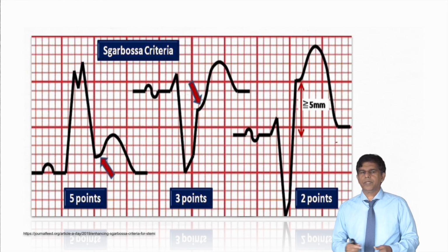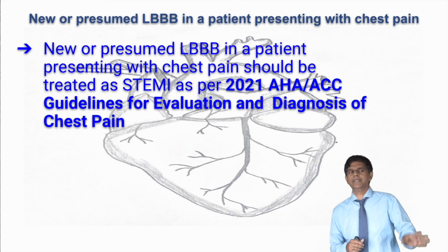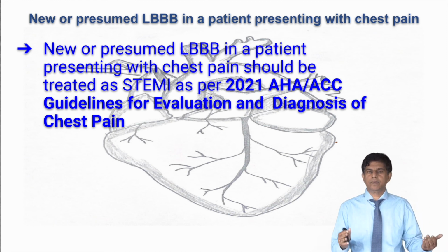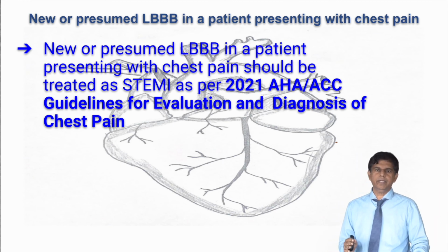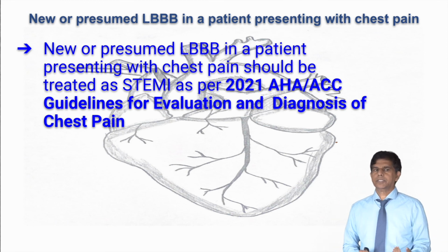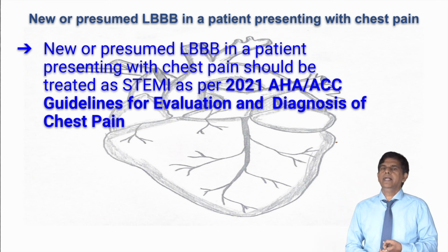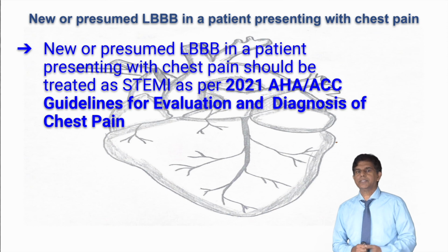Now, this is a very important slide. A patient comes into the emergency room with chest pain and you do an EKG, and it's a new or presumed left bundle branch block. When I say presumed, the first thing I always do when I see an EKG is look back at what the previous EKG looks like. If you cannot find one, if nobody did an EKG, presume it's a new onset left bundle branch block. Again, if there is a new or presumed left bundle branch block in a patient with chest pain, assume it is an ST segment elevation MI, and you have to call cardiology right away, and they may have to go for a cardiac cath. And this is from the 2021 AHA/ACC guidelines.